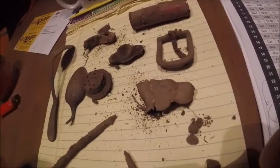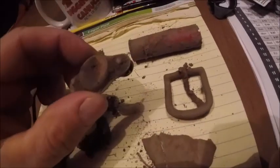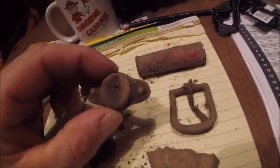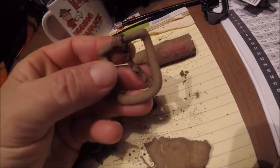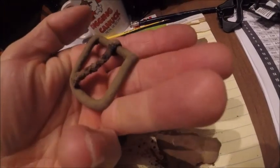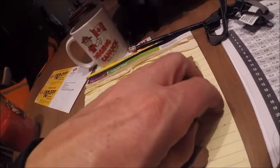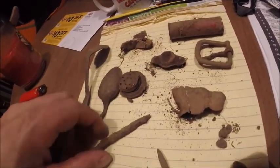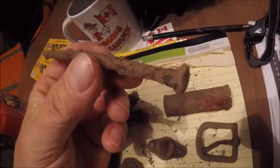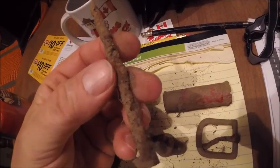So I hit the spoons. I did get this weird object. I don't think there's anything on top there, but maybe a piece of a car. Got the buckle, and I started to slow down when I got that. It's an old buckle. But what happened was I started to run into some of these nails, and I did start to see some glass shards.